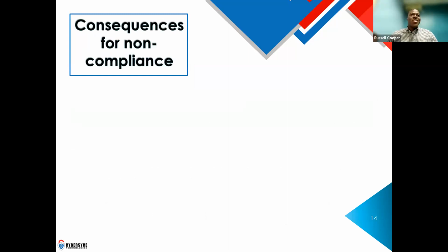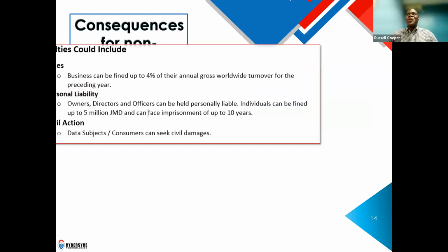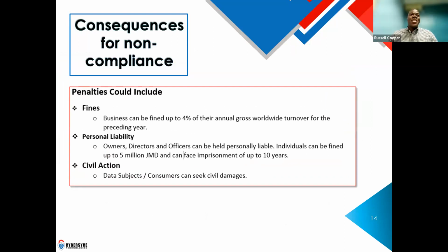So we're going on to consequences of non-compliance now. So some of the penalties that businesses or data controllers can face are fines. And the Act outlines that businesses can be fined up to 4% of their annual gross worldwide turnover for the preceding year. 4% of their annual gross worldwide turnover, right? So this is not a play thing that the IC is coming with, right?